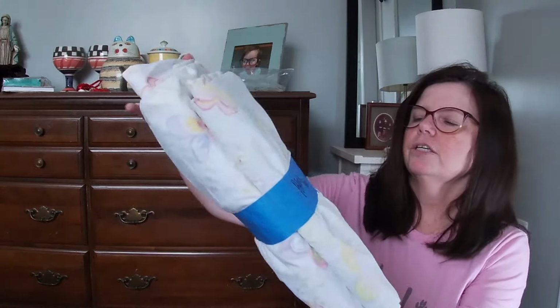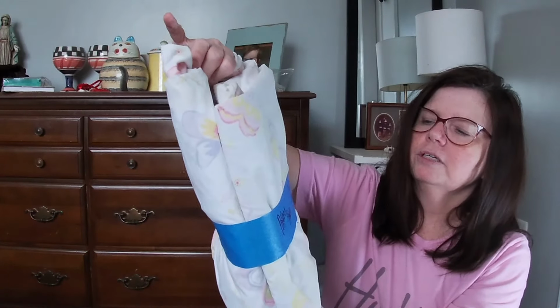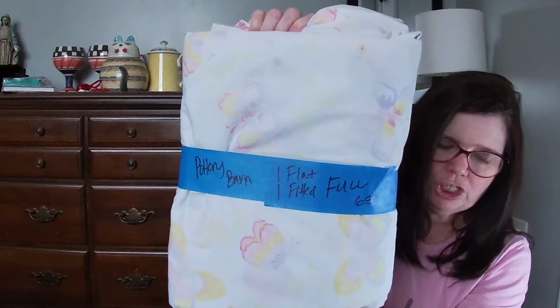Huh, okay. So maybe I didn't realize that they were matchy-matchy. I might have to lot them up. You don't really need two flat sheets, do you? No, I'll keep it like this. So this is one full fitted sheet and one flat sheet, same pattern, the butterflies.